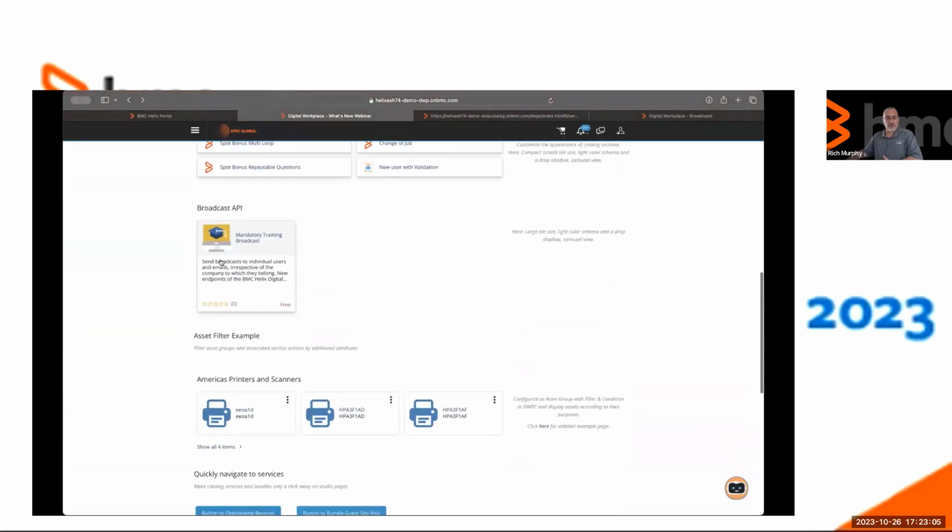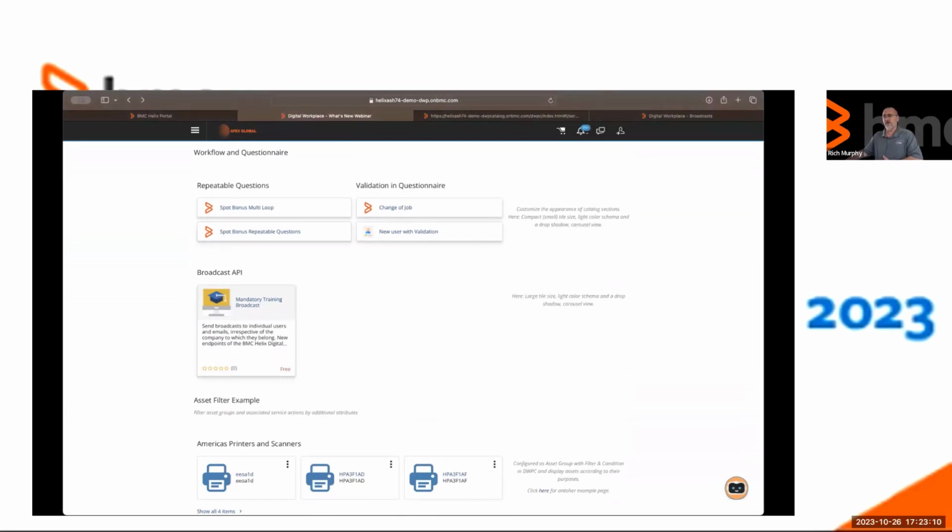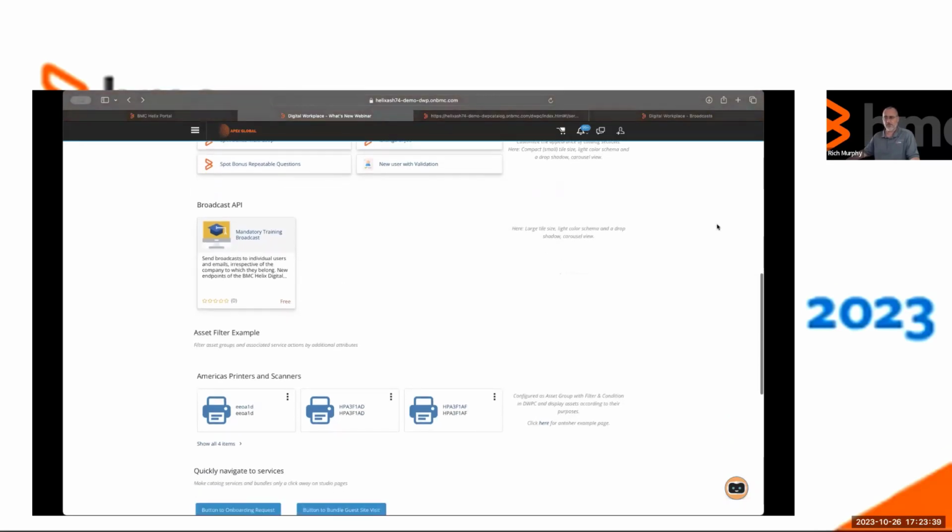Some Studio enhancements. We'll move on to the next one. We've added some enhancements into Studio for designing pages, like what you see on my screen right here. You can customize the appearance of catalog sections now with the smaller tiles, or you can use the larger tiles if you want. You have the ability to add drop shadows. I can remove those shadows, and all of this is available inside Studio. It gives you a little bit more flexibility in the designs, creating your pages.